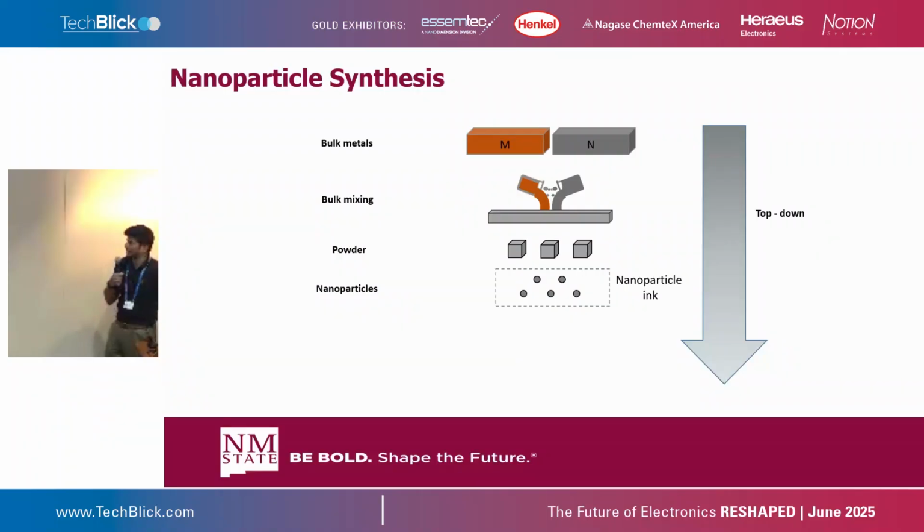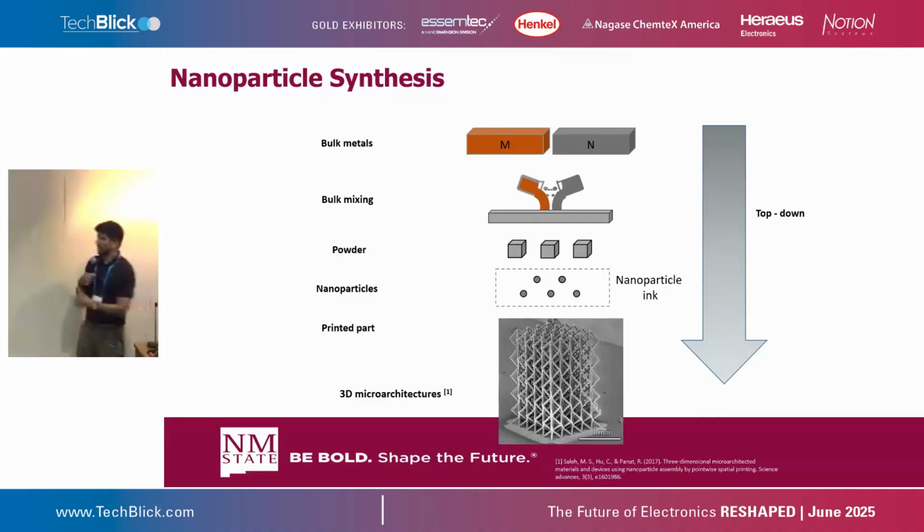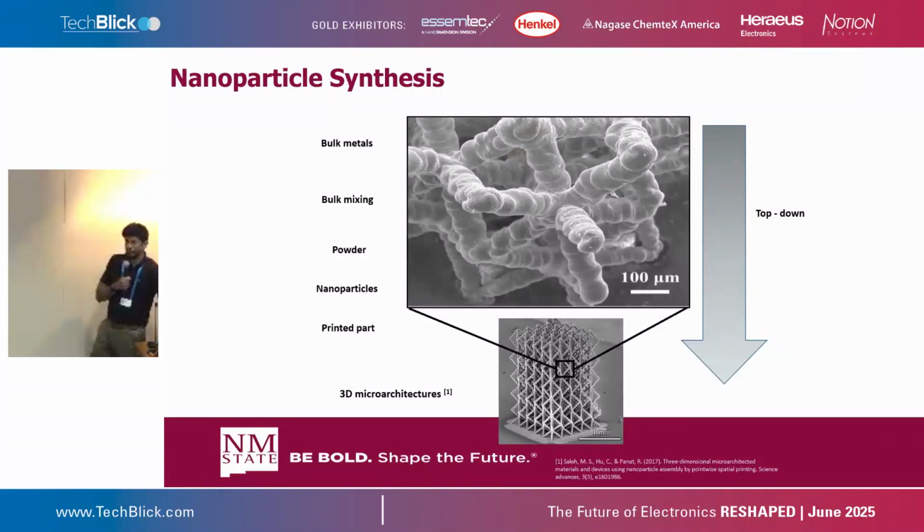And this is where the secret recipe lies. You create this nanoparticle ink and you can dispense it through any printing method. In this case, the paper was published using aerosol printing. So you can create these nanostructures with that. And obviously you have to fuse those nanoparticles in order to get structural integrity.